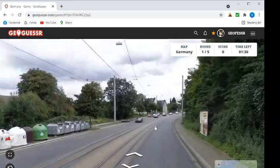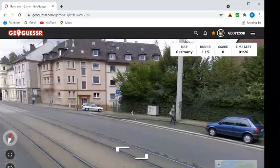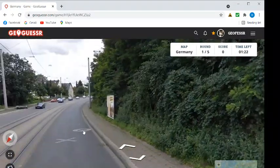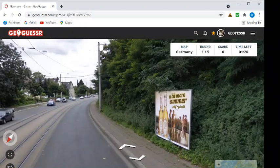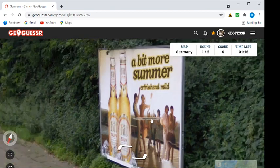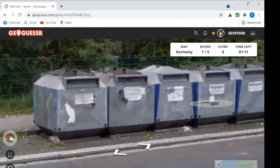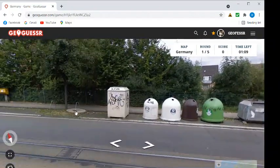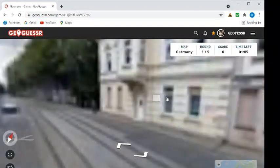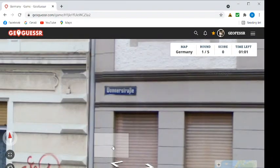Sometimes looking at the tram itself is useful, except that they don't do the coverage all at the same time, right? You can walk a short distance, and the next time the car drove by, sometimes you'll get a noticeable seasonal shift walking down the road. Let's see, Donnerstrasse.